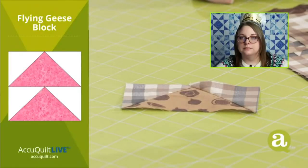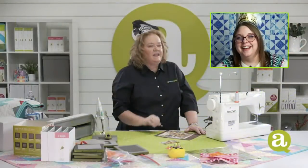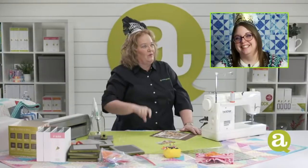Sure. I met a quilter in St. Louis. She said, Pam, I've only ever made a goose. And I said, no, flying geese, like they're a border around a quilt. And she goes, no, I just made a goose. And I was like, okay.